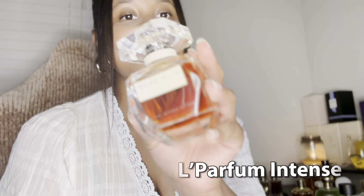This is just a 30 mil. If I ran out of this, I would definitely repurchase. I think Elisab is one of my favorite houses for sure, because of that orange blossom that is their signature. And if you care, Francis Kurkdjian, I don't know how many of these fragrances he did, but I know he's done the original Elisab's, the Le Parfums. I'm not sure if he's done the other ones, but anyway, this is Le Parfum Intense.